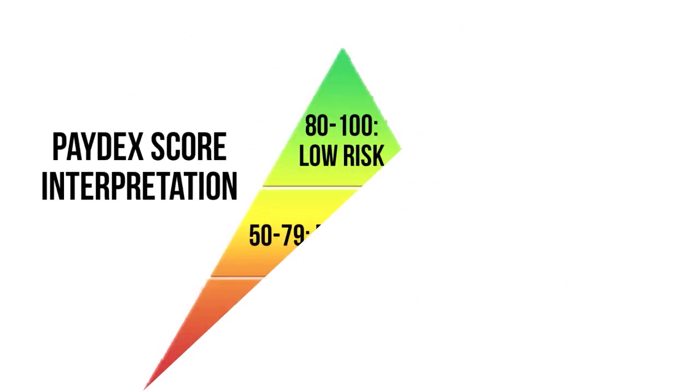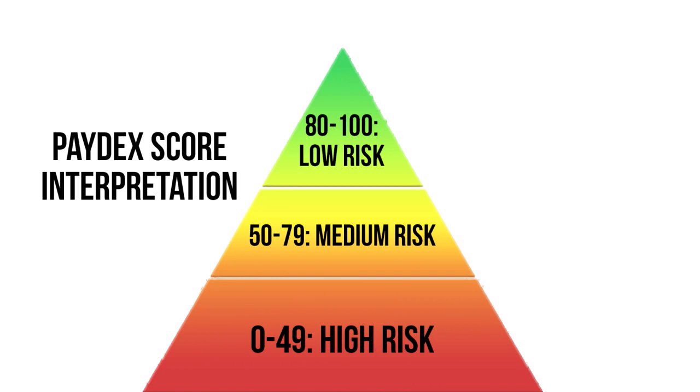Now, in order to generate a Paydex score, you will need to apply for a DUNS number on the D&B website. When we talk about a DUNS number, this is kind of similar to your EIN or your social security number. Once you have your DUNS number, Dun & Bradstreet can calculate your business's Paydex score based on payments that your suppliers report. Each supplier is called a trade line, and each individual payment you make is called an experience.